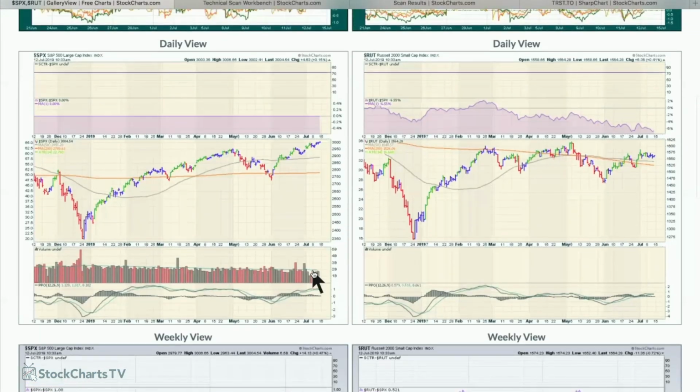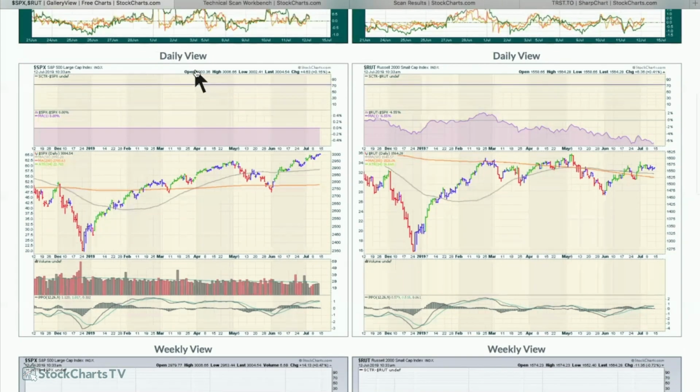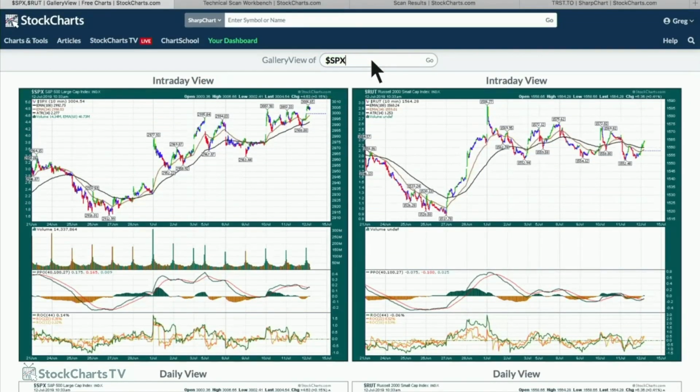Moving down through the different views here, this is the daily view. And because I put indexes in here, not ETFs, there is no scooter. So if I change this to SPY and either IWM for the Russell or NDX for the NASDAQ, but we'll go with IWM just because the chart shape is a little different. What did I do? I probably didn't hit go. There we go. Nope, I did something wrong. Let me check here. Can't type or something.